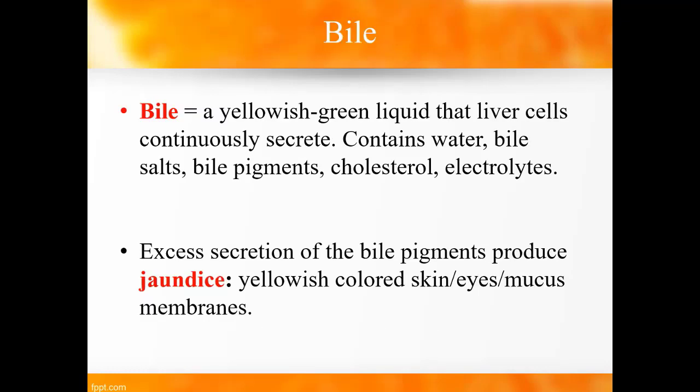Bile is a greenish, yellowish kind of liquid that is made in the liver, but it is stored by the gallbladder. And within the bile, you'll find water, bile pigments, bile salts, electrolytes, and cholesterol. And if you have an excess amount of bile that's made, that's where you have the condition of jaundice being produced. This is where you have a yellowish coloring of the mucous membranes and the skin and the eyes.